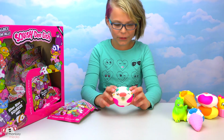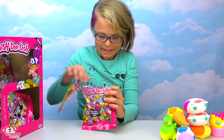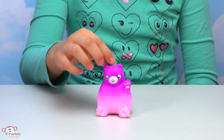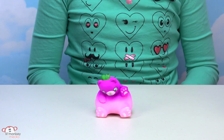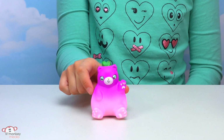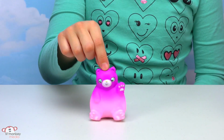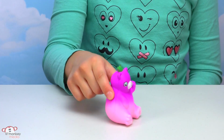It looks like we got our first duplicate. Savers! Look at this one! We got another match. Let's see how squishy this one is. It's super squishy! Hi, I'm a cute little plum bear. And I'm super squishy, but I better go and find my friend.